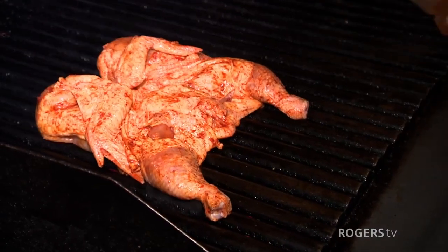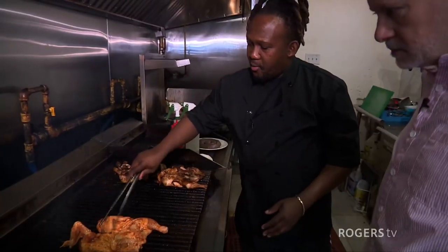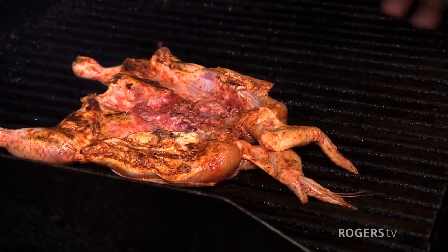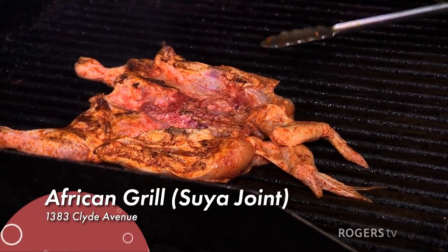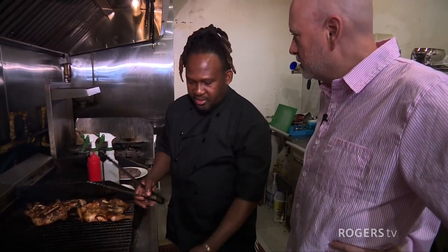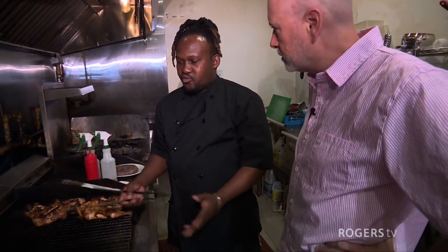Now, the interesting part, which is one of the tricks: like you noticed, I cut it up with little slices on the neck. This helps me when I flip it over so that the heat cooks it evenly. Exactly. So you have to babysit it. You have to be around it for 40 to 45 minutes, not going anywhere, just playing with your heat, constantly flipping it, making sure it's not burning. Exactly.